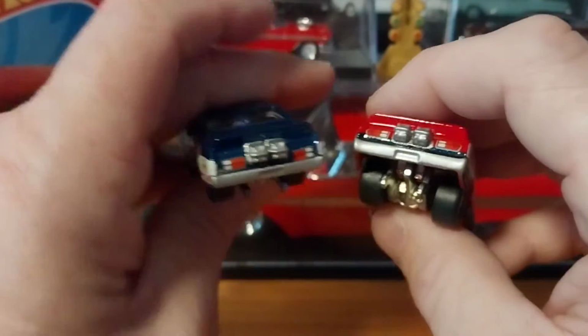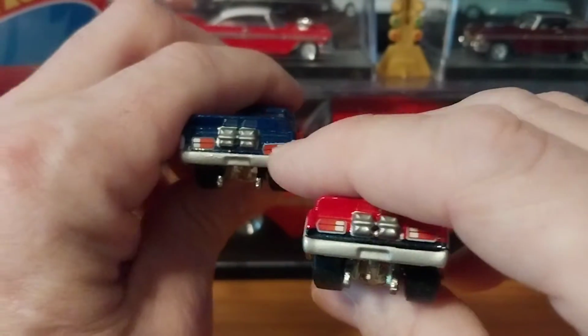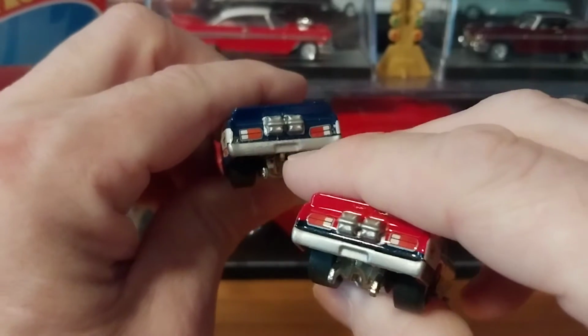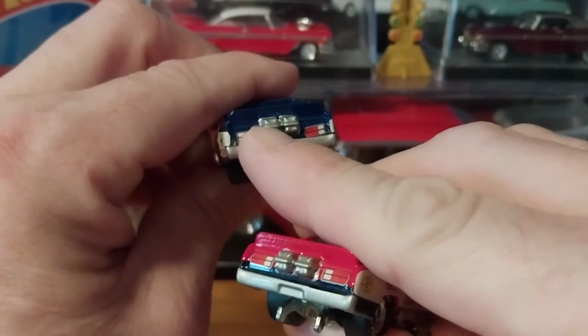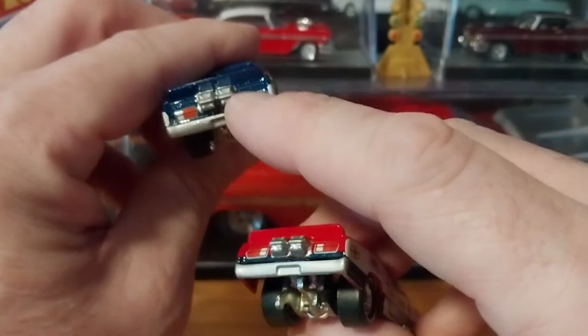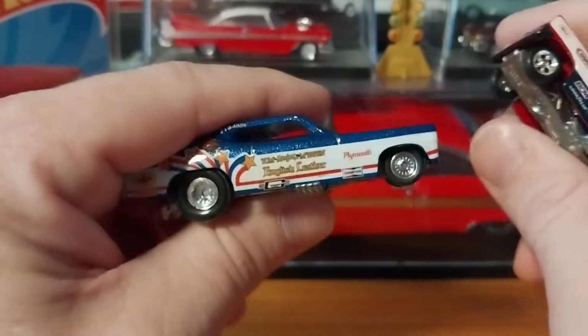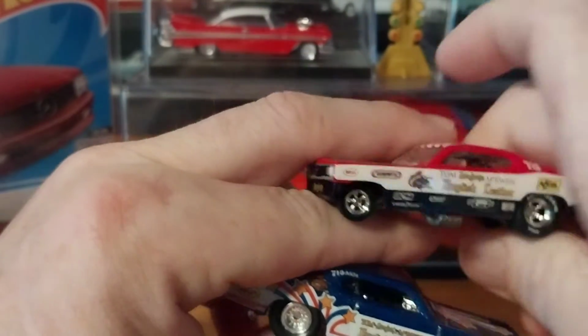So anyways, I guess it doesn't really matter. It's not going to show you much on the tail lights here. But these ones are definitely backwards for the 70 because the backup lights should be to the inside. These are correct. These are backwards. So this is a tampo error, I guess I would say. But both really cool pieces.